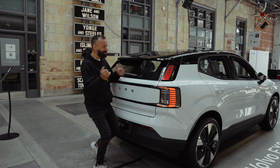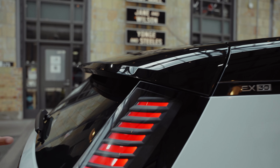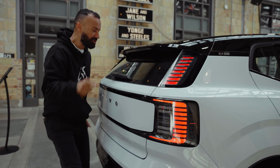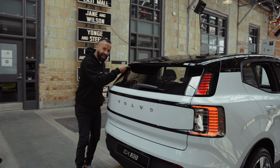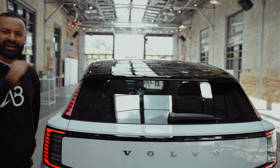To the back, take a look at the sporty, clean spoiler. But more importantly, take a look at this split taillight design. It has a feature and a function. This piece right here helps reduce drag. This little tiny piece, yep, that's why it's there.